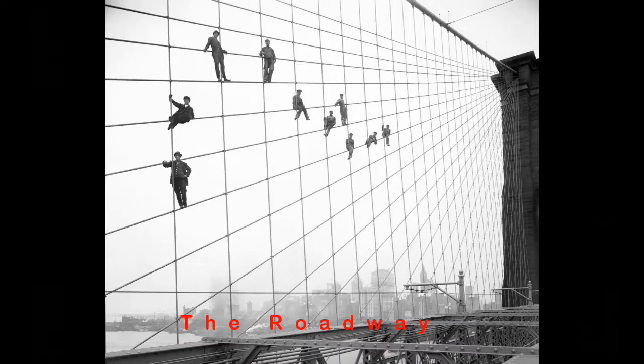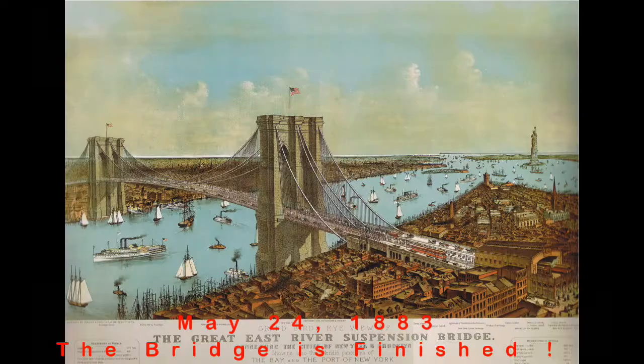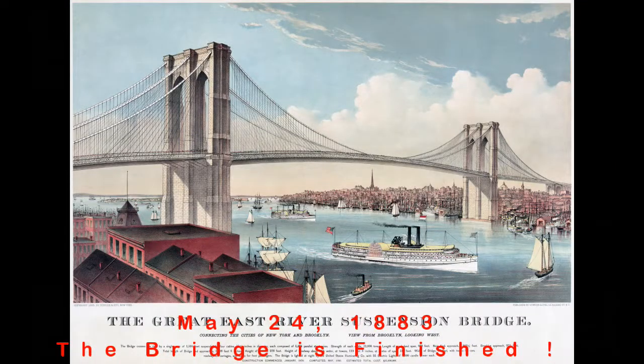There's just some of the guys hanging from the guy wires out there as they were doing some work, although this was probably a staged photo. And this is what it looks like. It was completed on May 24th, 1883. Finally completed both sides. It was a major celebration.